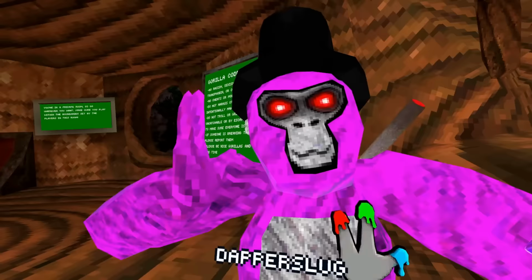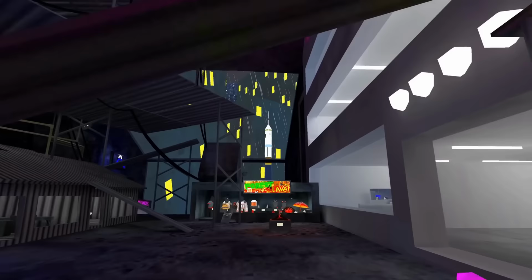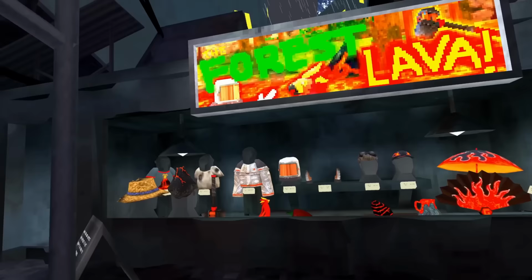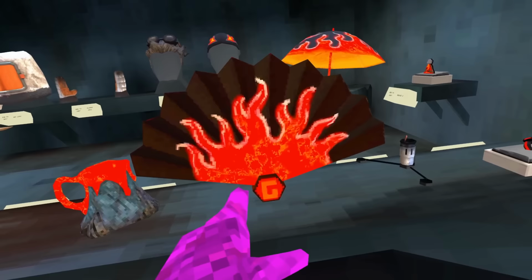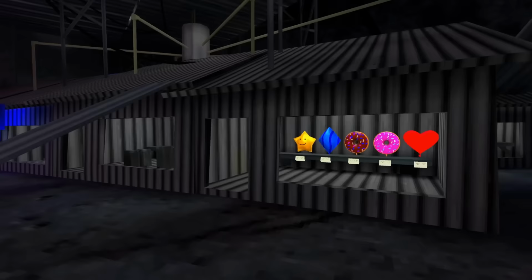No. Now let's check out the awesome, super sweet new cosmetics. So we have forest lava cosmetics. Instead of Flora's lava, it's forest lava. Little wordplay there. But we have some really cool cosmetics. And for the first time, some animated textures. Let's check them out. We got an awesome new slingshot and its own little volcano pedestal. And I'm noticing we have no balloon for this update.